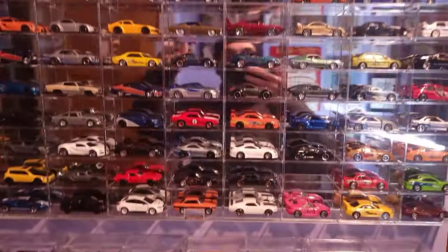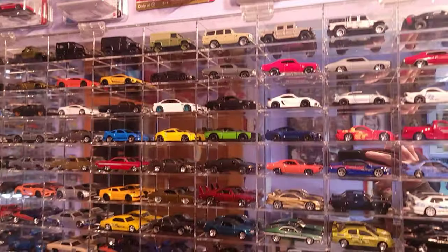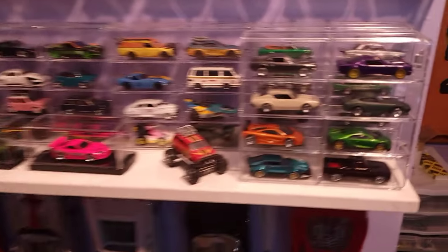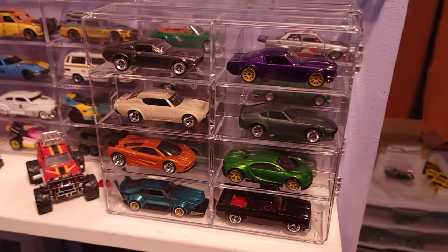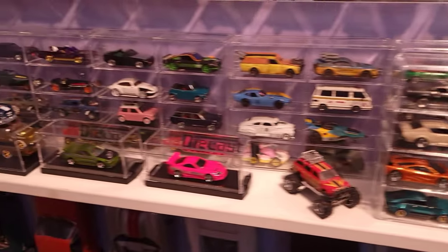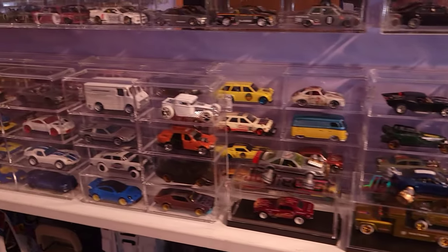Okay, guys. Hey, how's it going? So this is my Fast and the Furious collection here. All of the Hot Wheels. I have a complete collection. I have all of these customs. These are mine, powder coated. I powder coated these babies. Look how beautiful they are. Then I have a bunch of customs from a bunch of talented, amazing artists right here.